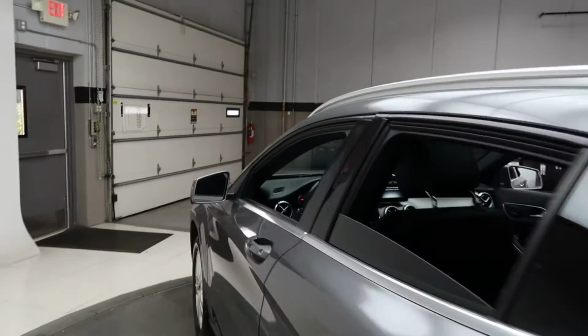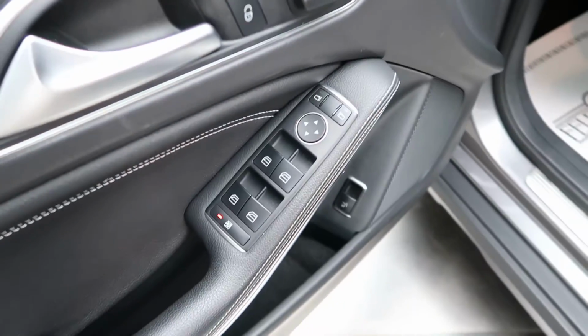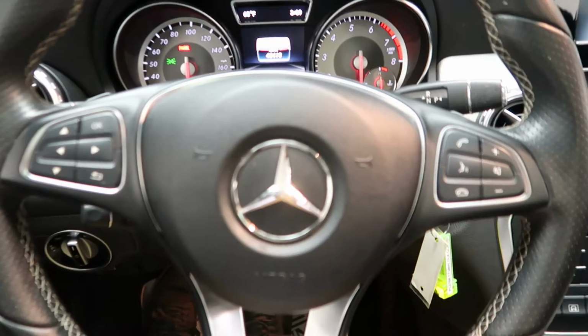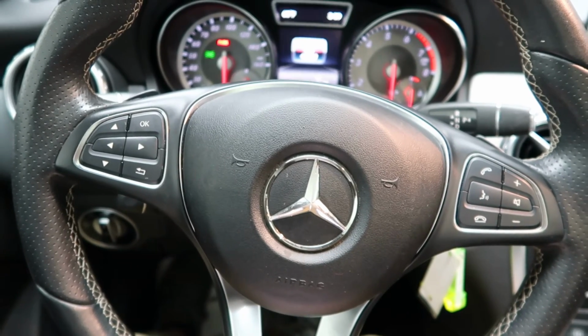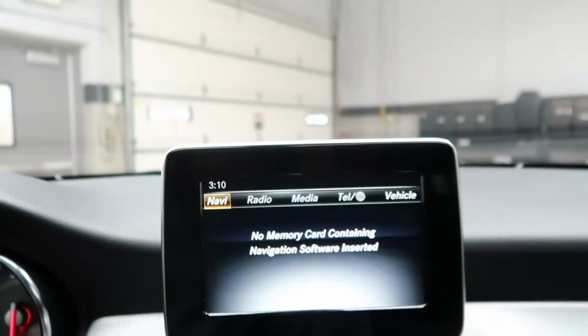Coming alongside, this one does come with a blind spot assist, memory seats, power windows. Hopping in, we've got our steering wheel controls. Also included is smartphone integration, which is going to give you Android Auto and Apple CarPlay. Paddle shifters for extra performance. Let's go ahead and start it up.